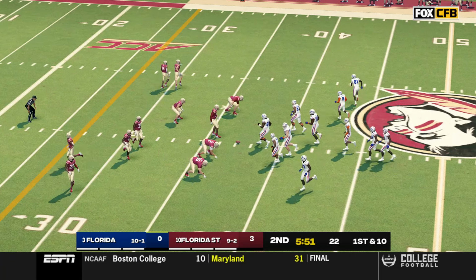Scrambling around, and they got him. The blitz was the call, but the D lineman was the one who made his way to the quarterback. And he showed great quickness getting off the line into the backfield. This guy can move for a big fella. So the sack makes this a second and long. He's scrambling, and he can't get away from the pressure.